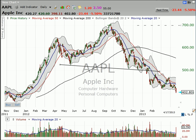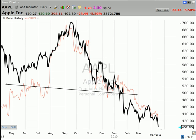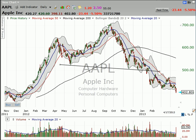Doubt me? Let's compare the two. Black line, Apple, whatever color that is, Cirrus Logic. Look how they're trading in sync. So you want to stay away from Apple or Cirrus Logic until the other one goes up. Until that time when they're both moving in sync, you don't want a piece of this action.